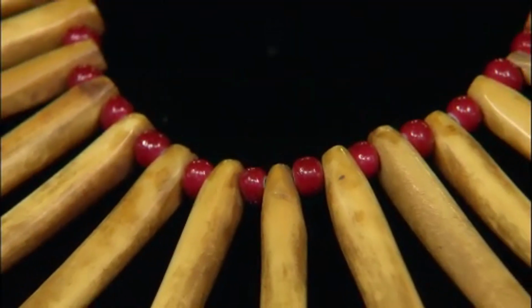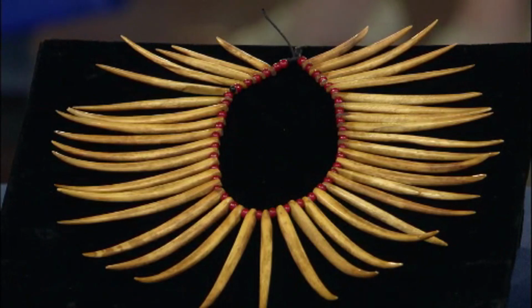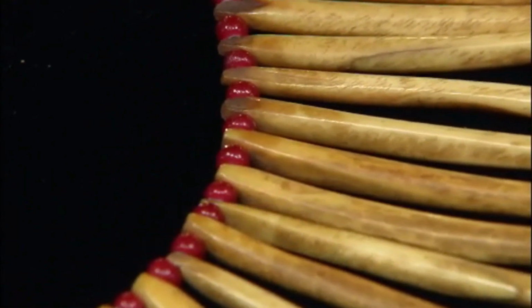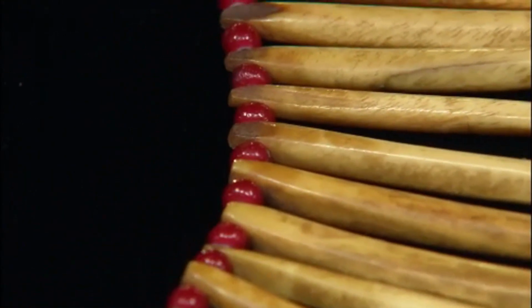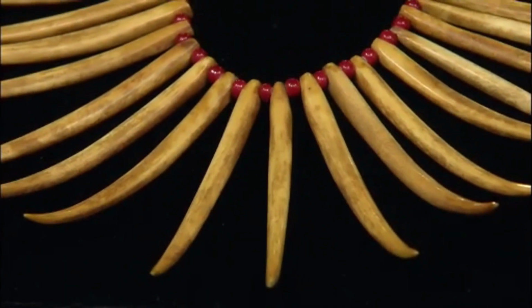It was made from the tooth of a sperm whale in the mid-19th century. It was so rare, the teeth were the prerogative of the chief, and he would decide what to do with them, and he would sometimes gift them to other chiefs and things like this. To create this piece, a single whale's tooth was split into narrower sections. Additionally, the pieces are interspersed with red beads, which were added much later. The color of the necklace is a golden honey brown, and it remains in good condition.